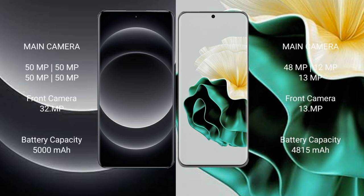Xiaomi 14 Ultra has a rear quad camera setup, 50MP plus 50MP plus 50MP plus 50MP, front camera 32MP. Huawei P60 has a rear triple camera setup, 48MP plus 12MP plus 13MP, front camera 13MP.